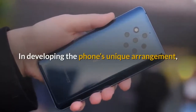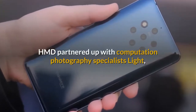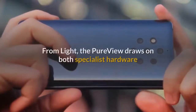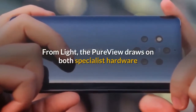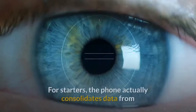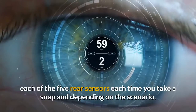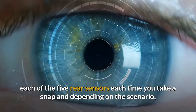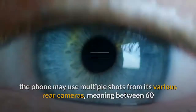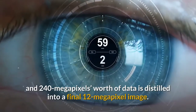In developing the phone's unique arrangement, HMD partnered up with computational photography specialists Light, responsible for the 16-sensor Light L16 camera. From Light, the PureView draws on both specialist hardware and image processing algorithms to pull off its imaging tricks. For starters, the phone actually consolidates data from each of the 5 rear sensors each time you take a snap, and depending on the scenario, the phone may use multiple shots from its various rear cameras, meaning between 60 and 240 megapixels worth of data is distilled into a final 12-megapixel image.